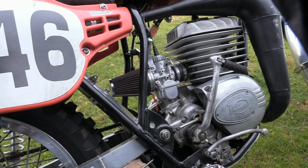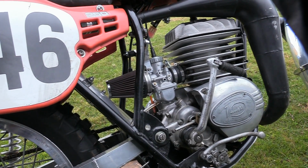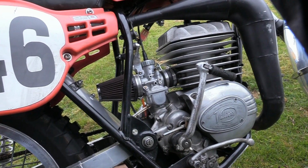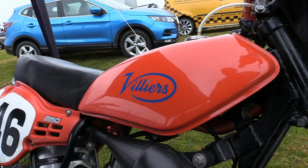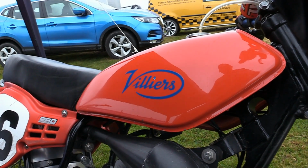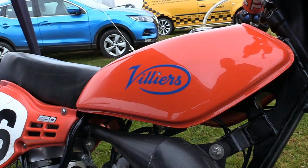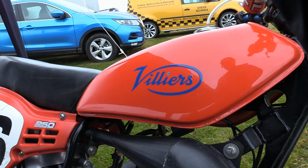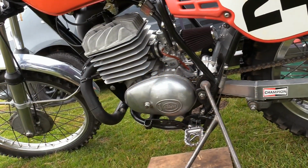Now the motor is a standard 250 Villiers engine, although this again is a mix of parts from the Villiers 32A and 36A engines. Now the fuel tank, as I remember, was originally fitted to a little RM Suzuki motorcycle, but it certainly appears to fit on Ian's Villiers bike quite neatly, as you can see.